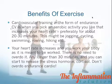Cardiovascular training is in the form of endurance CV. This is when you pick an aerobic activity that increases your heart rate, preferably for about 20 to 30 minutes. Don't go nuts, don't go crazy. It just means getting your heart rate up a little bit. This might be jogging, cycling, swimming, rowing, hiking, etc. So your heart rate increases and you work your body as it is meant to be worked.